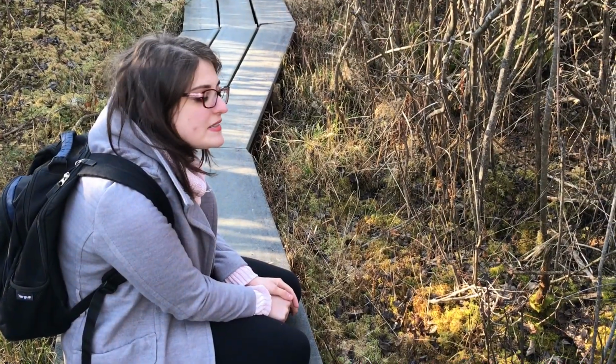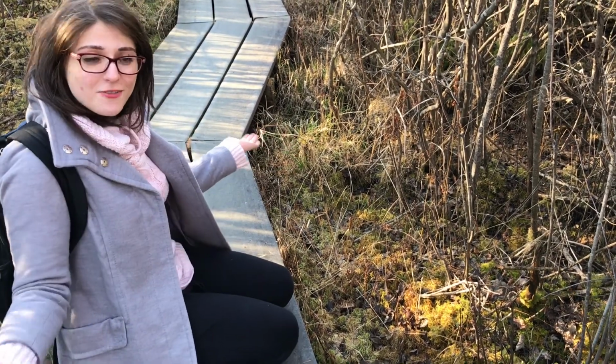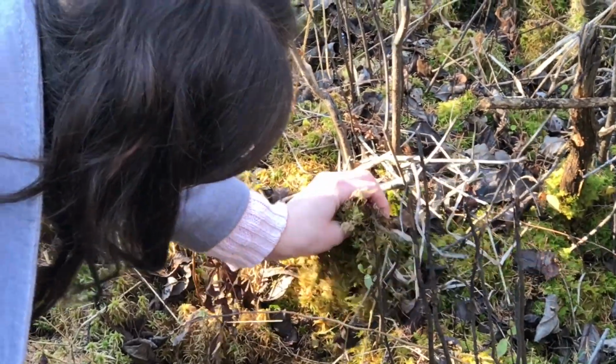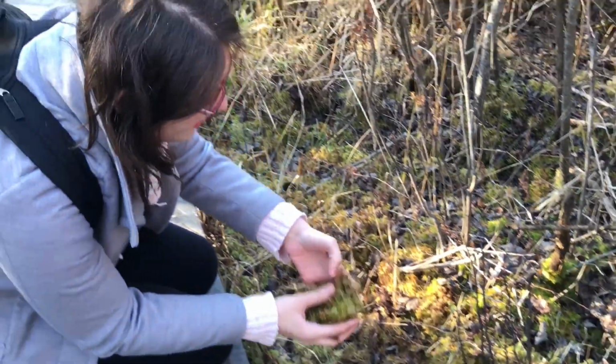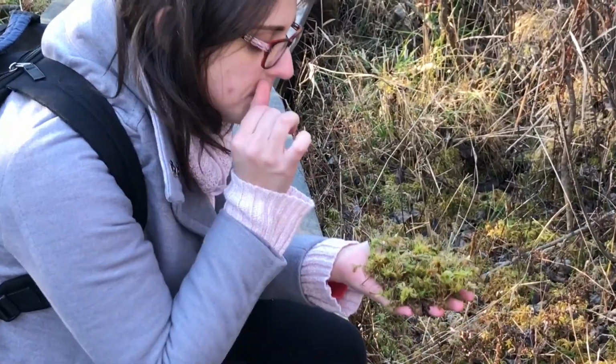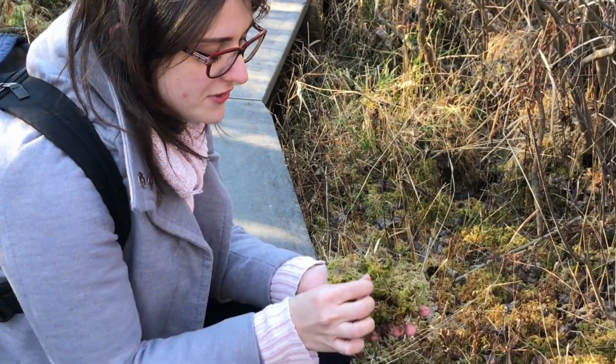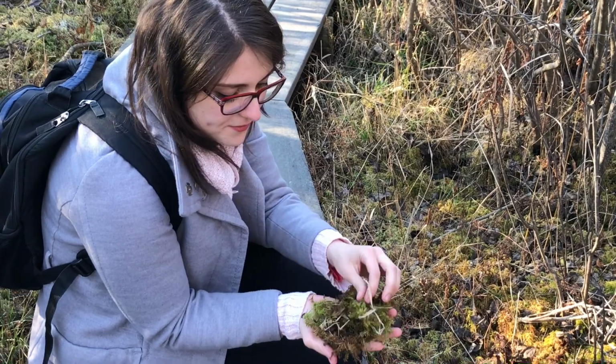So here's a patch of sphagnum moss where we can actually pick up and touch as long as you're with a guide and they say okay. I've already gotten permission to do so, so I can show you right now. So right here you can actually stick your hand in and pull it apart. Although winter has started to settle in northern Illinois, it hasn't completely reared its ugly head. As you can see, it's still mostly green on top, but if you look under, it's brown.